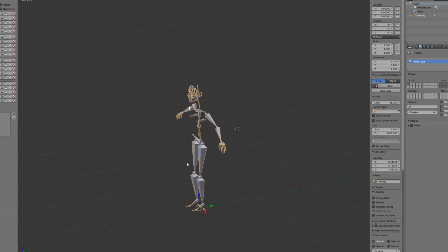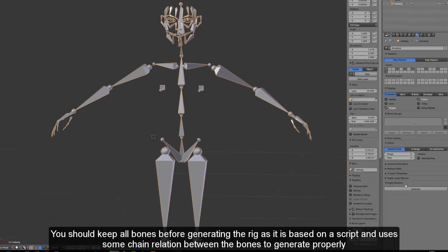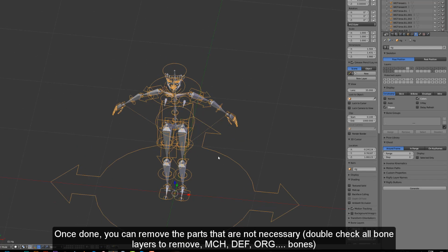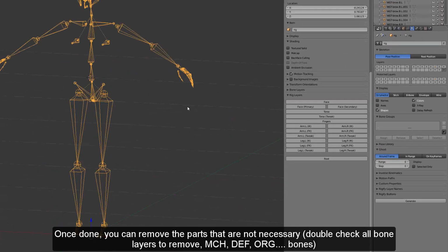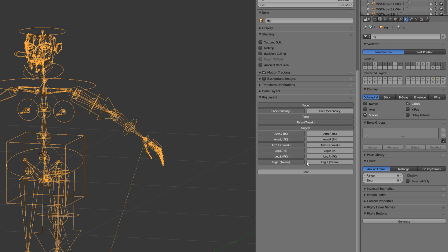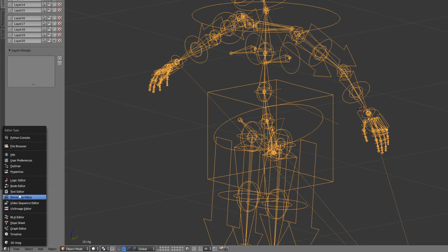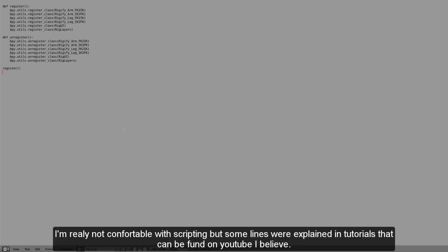You may test before removing them. Okay, so then when you just click generate, it will automatically generate a rig based on those deformation bones. One of the good things about this rigging is that it has a custom UI, and you can take control of it and change stuff and add as many lines as you want here just by editing with the text editor the script of the rig_ui.py.